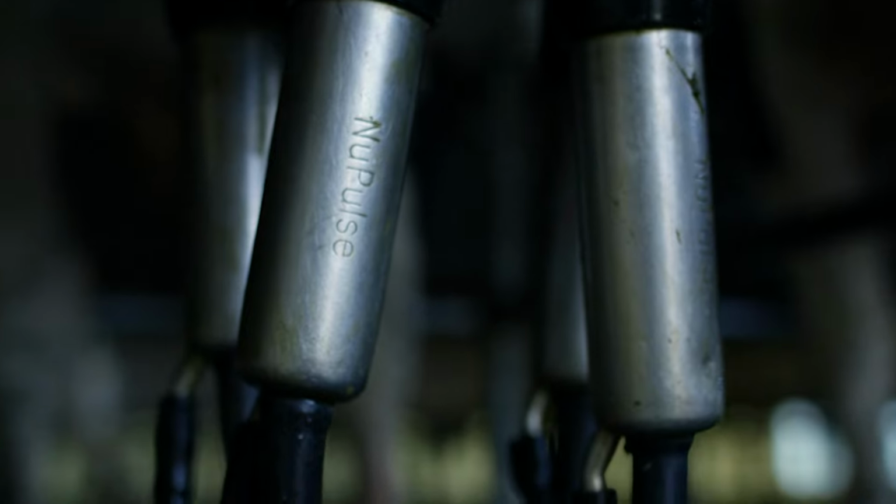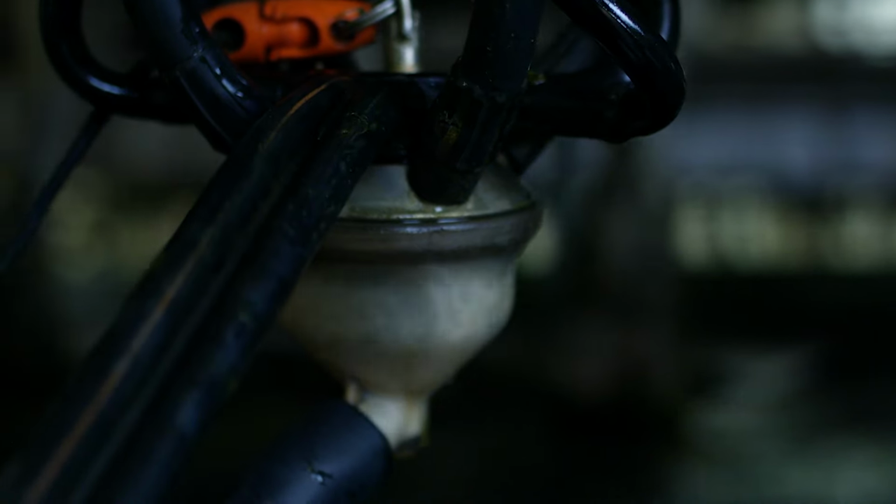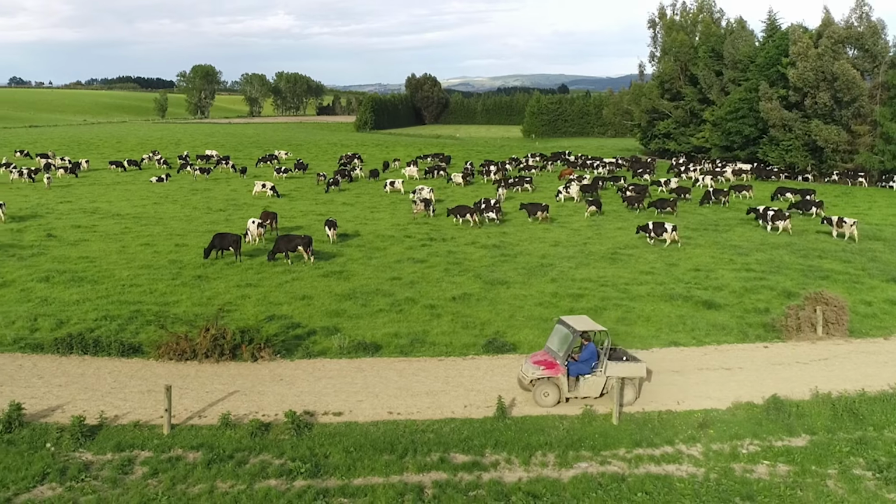So we've increased our 6-week in-calf rate by about 15%. So we've gone up to 78% 6-week in-calf rate. Our empty rate has dropped from about 24% down to 13%. So it's quite substantial. Yeah, we put that down to mating cows on time, and also picking up those silent heats that we weren't able to pick up beforehand.